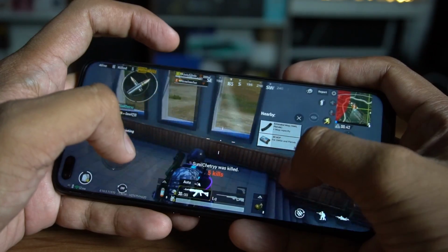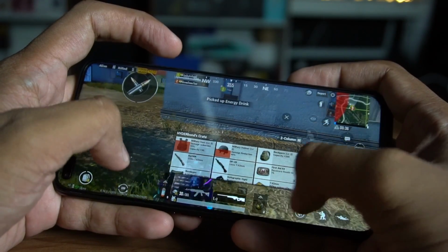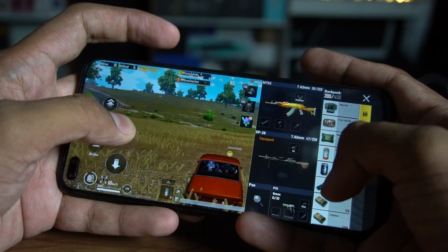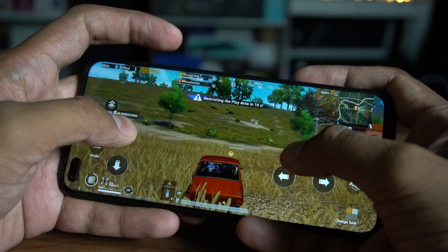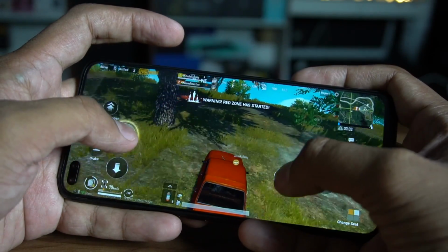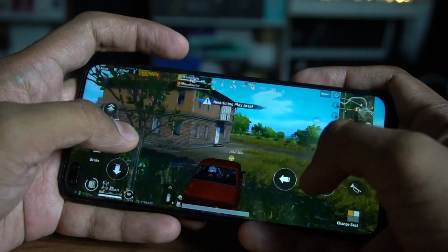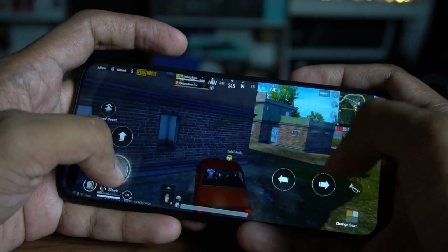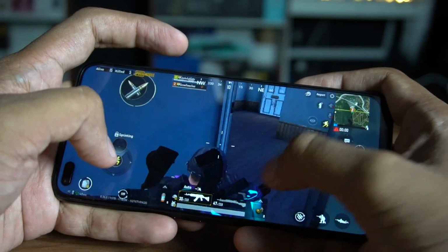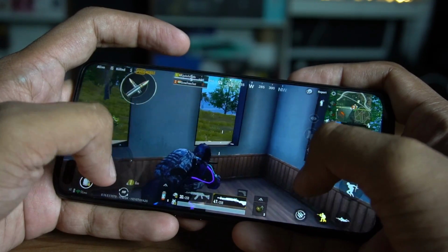So got the kill. Let's now try to rush in and see if things are still handled quite well. So far, as you can see, even though we were not able to show you the frame rates, things have been pretty smooth and good enough, and things are pretty well handled here.